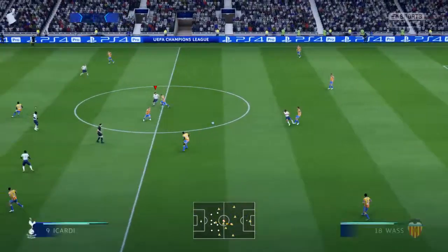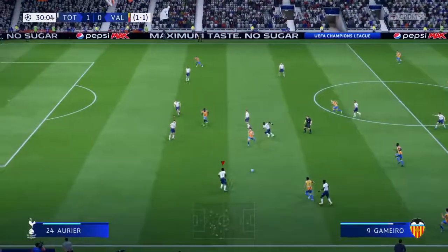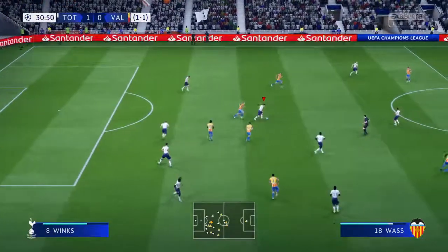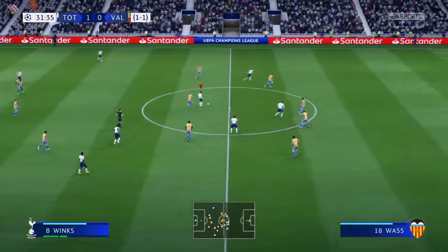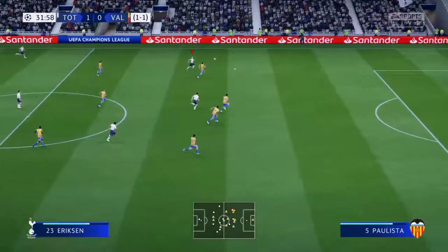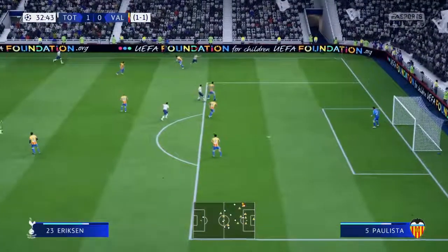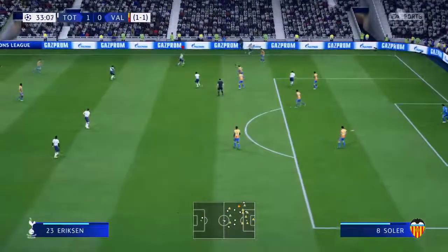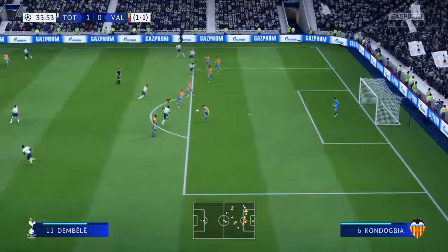Here's Murillo. Here is Vass. Gonzalo Guedes. Is it going to end up being productive for them? Harry Winks now. Spurs trying to use space to good effect. All ball, no doubt about it, and he's been a bit unlucky. It'll be a throw-in.